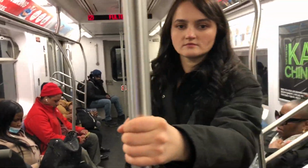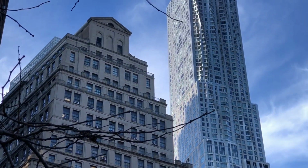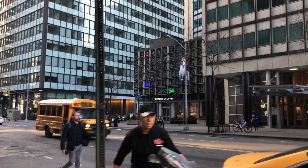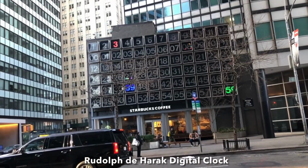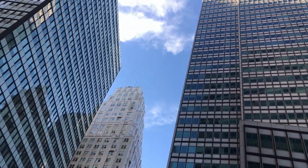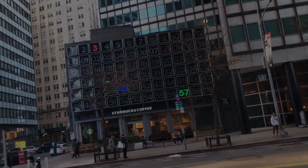This is an accessible station. So we've left Tribeca. We're now in Lower Manhattan to see what was the largest clock in the world when it was built in 1971 by the famous graphic designer Rudolph de Harak. So read the clock. What time is it? 3:40 and 56 seconds.